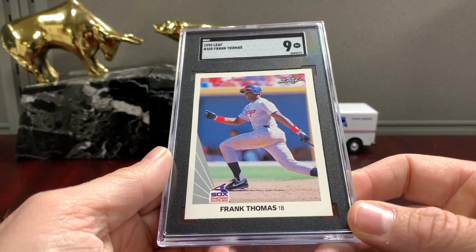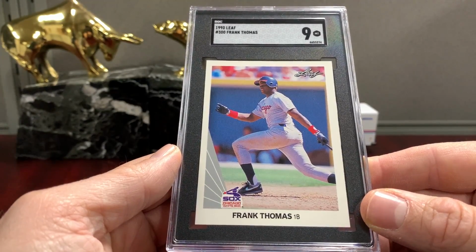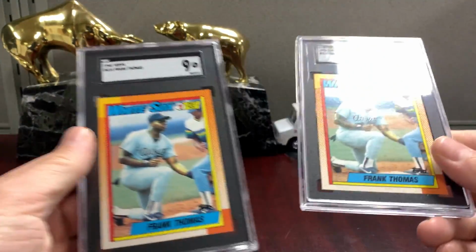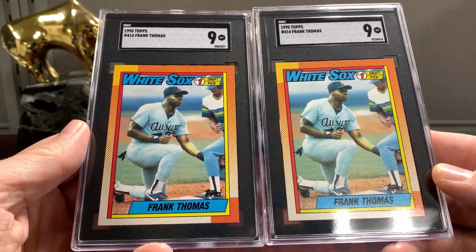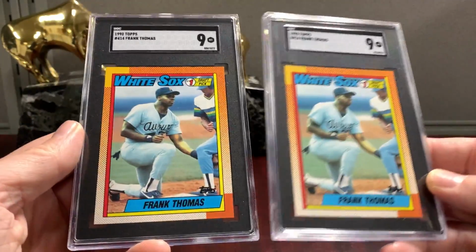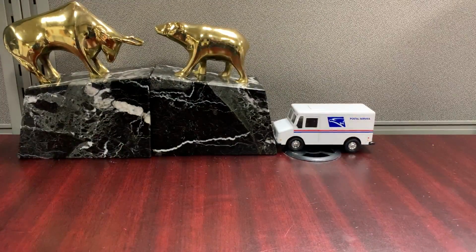Leaf. See that centering? It's like 70-30 almost. There's some Topps ones here. A couple nines on these. This is pretty much par for the course for when I send a PSA 2. This set's a little tougher than you would think. That one's clearly off-centered from left to right. The one on the right probably looks a little better. What else we got?